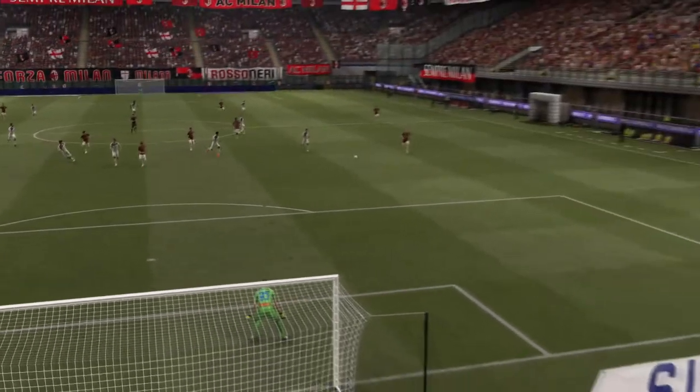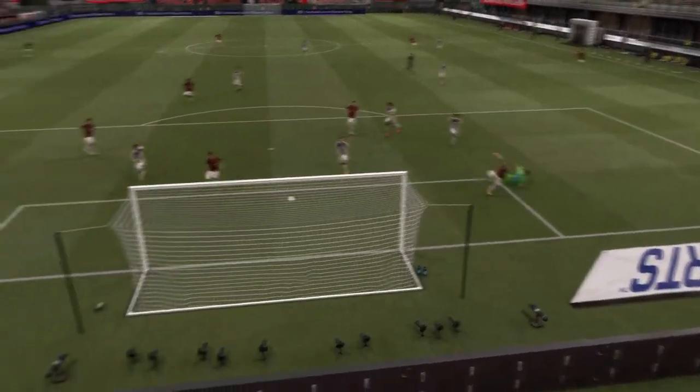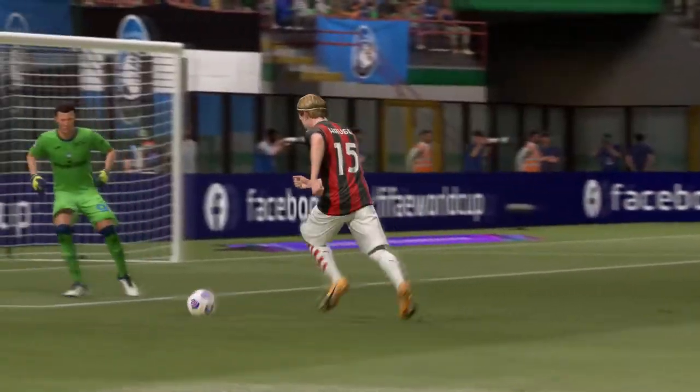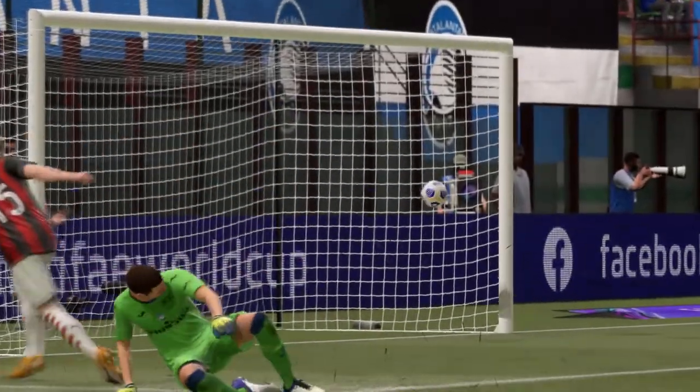Well, let's see the replay and look at the pace at which the counter-attack happens. And then through on goal, do you go for placement or do you go for power? Well, he certainly wasn't messing around, was he? Absolutely smashes it past the keeper. It's a really lovely finish.